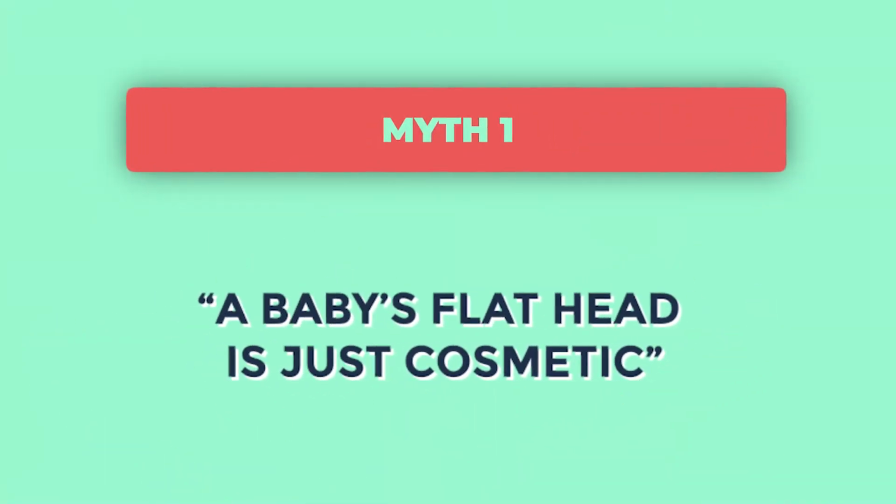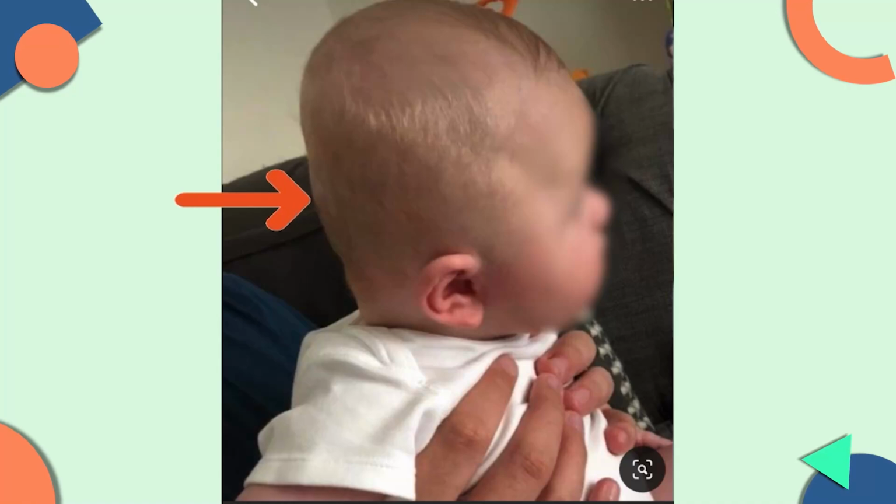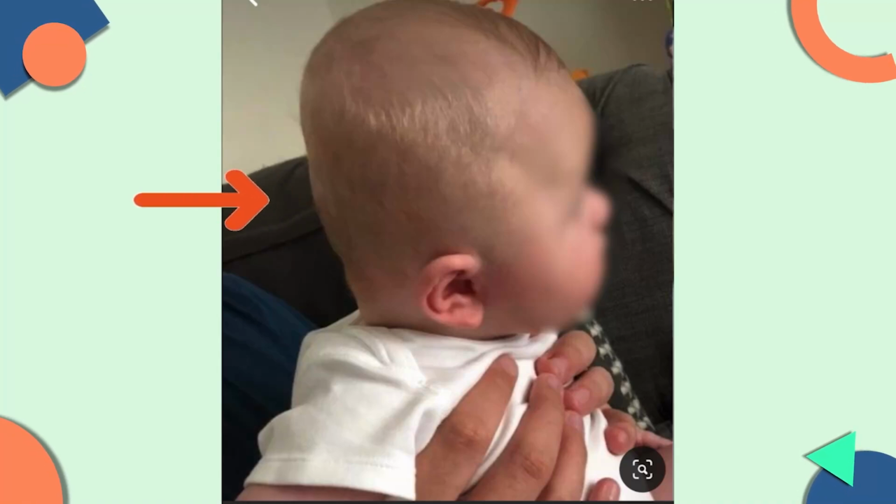So here are a couple of baby developmental myths from me, a pediatric occupational therapist, that I am debunking, that you might think are normal, but they're not. Number one is when your baby's head is flat and starting to misshape, and they say that it's just cosmetic. It is not cosmetic, because the baby's skull is so moldable.